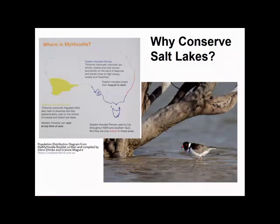Now, unlike Eastern Australia, our hooded plovers like to breed on salt lake shores, rather than the beach, which are much more prone to disturbance from recreation users. So we've got the opportunity to protect much more of our breeding habitat for hooded plovers by working with farmers.